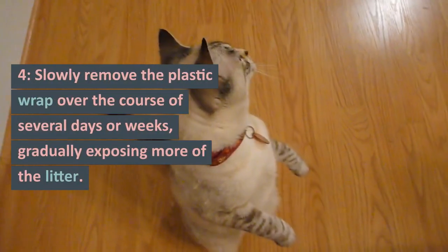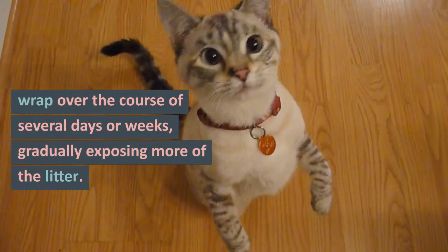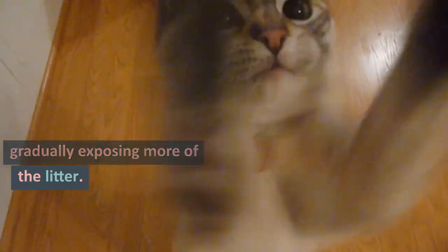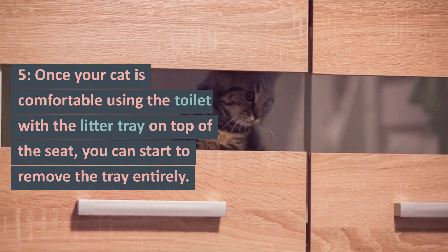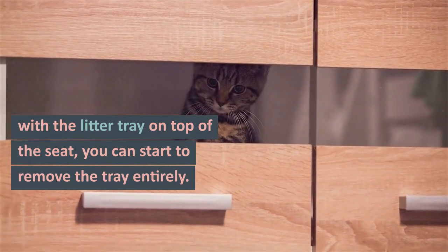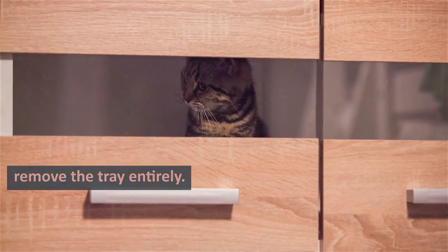4. Slowly remove the plastic wrap over the course of several days or weeks, gradually exposing more of the litter. 5. Once your cat is comfortable using the toilet with the litter tray on top of the seat, you can start to remove the tray entirely.